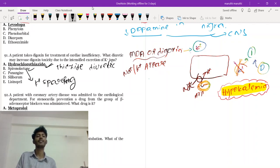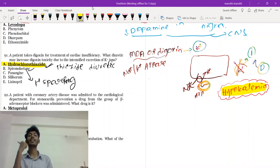So that is why the answer would be hydrochlorothiazide. So always remember, for hypokalemia, there are two groups of drugs you should recall. One of them is thiazide diuretics, the other is loop diuretics. These two groups cause what? Hypokalemia as a side effect. When there is hypokalemia, what happens? If that person also takes digoxin, then digoxin toxicity will be precipitated.